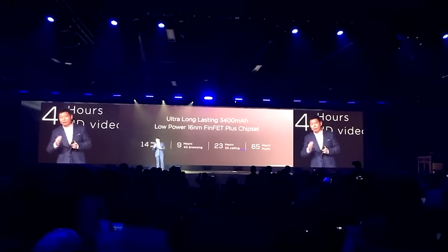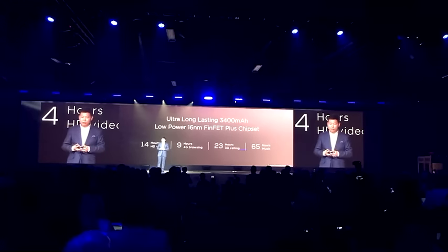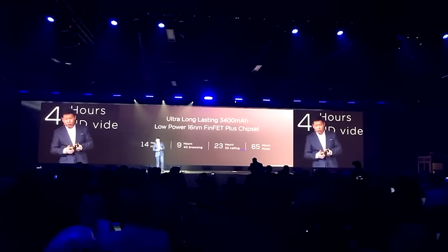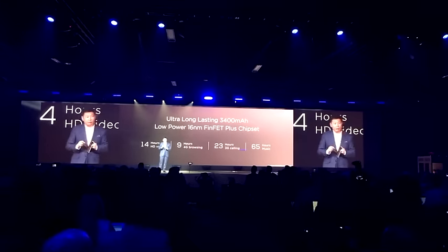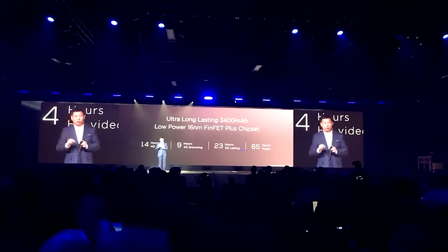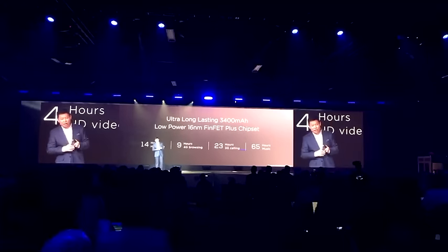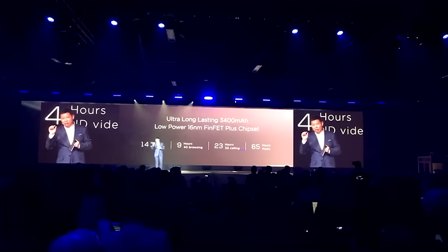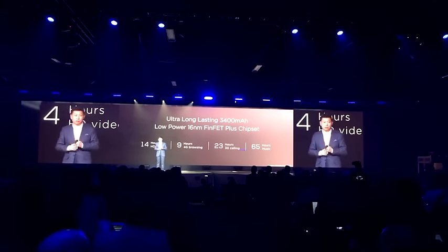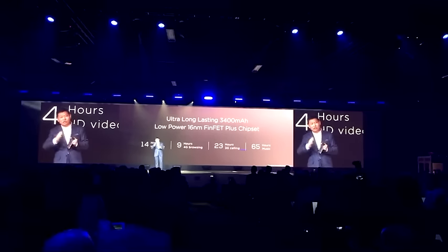We have a 3,400 mAh battery. You see our compact and slim body, and the battery is much larger. The iPhone 6S Plus only has 2,750 mAh, but we have a 3,400 mAh battery. And if our thickness were the same as our competitors' products, our battery would be over 4,000 mAh, like 4,300. But we are much slimmer and still have a large battery.